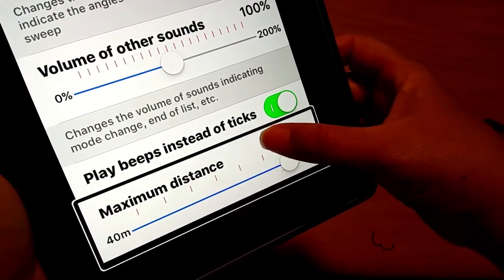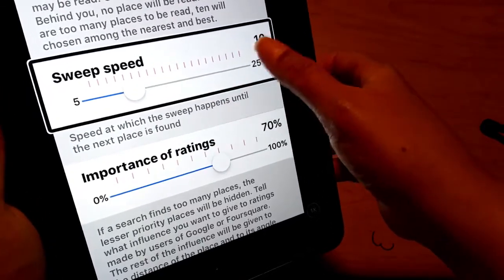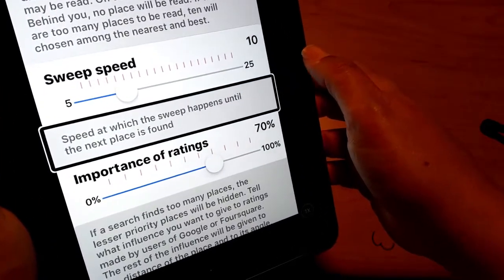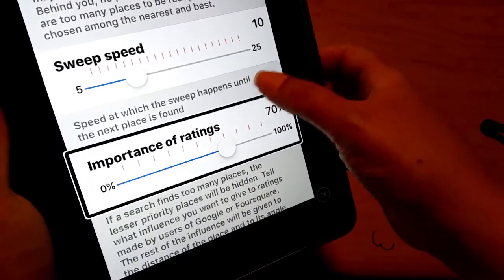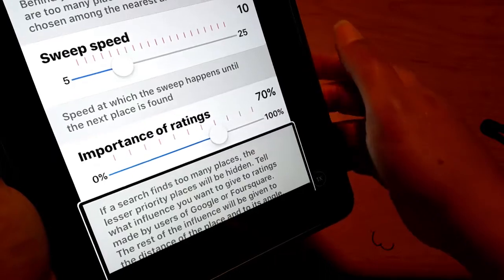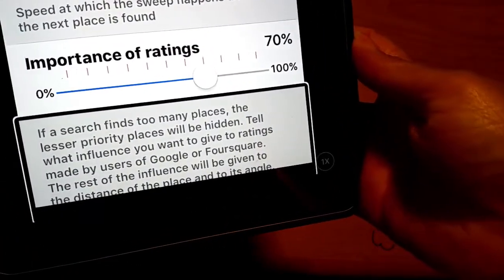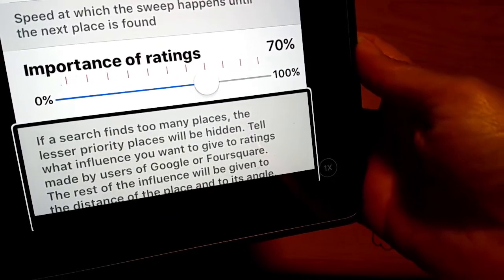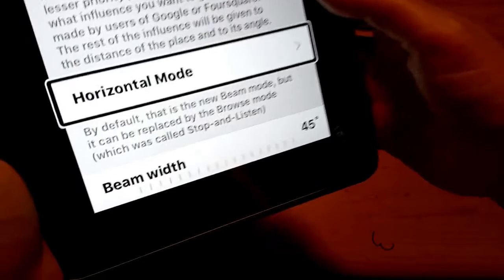70 meters. Adjustable. Sweep speed. 10. Adjustable. Speed at which the sweep happens until the next place is found. Importance of ratings. 70%. Adjustable. Selected. If a search finds too many places, the lesser priority places will be hidden. Tell what influence you want to give to ratings made by users of Google or Foursquare. The rest of the influence will be given to the distance of the place and to its angle. Horizontal mode. Button.